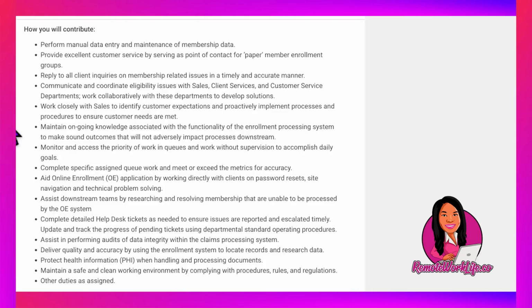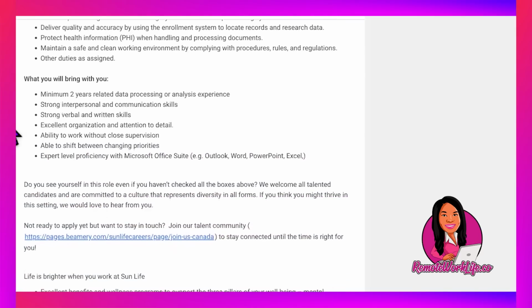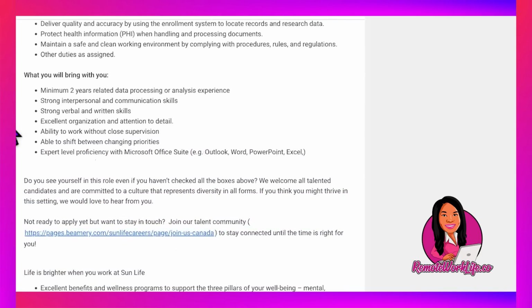Other duties as assigned. So what you will bring with you: a minimum of 2 years related data processing or analysis experience, strong interpersonal and communication skills, strong verbal and written skills, excellent organization and attention to detail, ability to work without close supervision, able to shift between changing priorities, expert level proficiency with Microsoft Office Suite, Outlook, Word, PowerPoint, Excel.